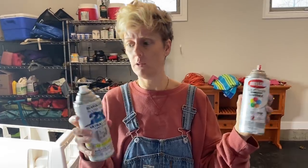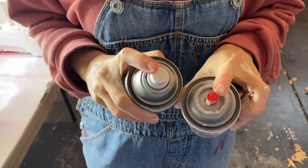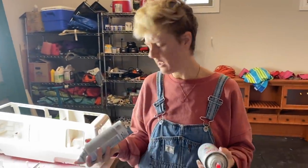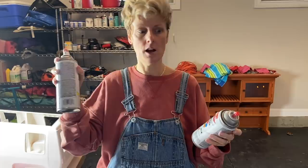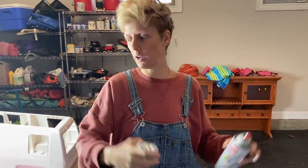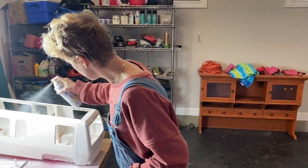It lasted longer. It was easier to spray. Look at this, what they do to your finger on this one. Oh, this is so comfortable and so easy. And this came out thicker, but ran less. So this would come out thinner, but then you get all sorts of runs from it. Rust-Oleum knows what they're doing.